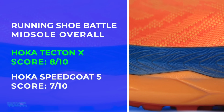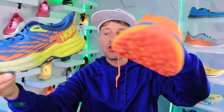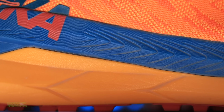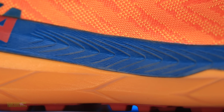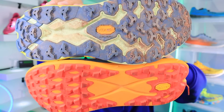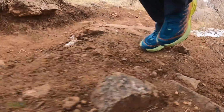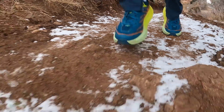A little better durability in that Tecton X with respect to the scrunching up already of the Speedgoat 5 midsole, just creasing, and I really see no creasing in the Tecton X. A lot of people enjoyed the ride of that Tecton X midsole. And on the bottom of the shoe, very important for trail shoes, getting that grip out there, I might lean Speedgoat 5 for slightly muddier conditions, but innovation here.